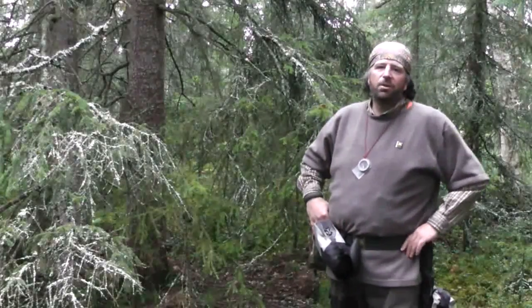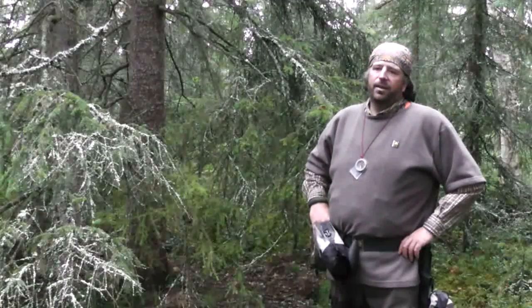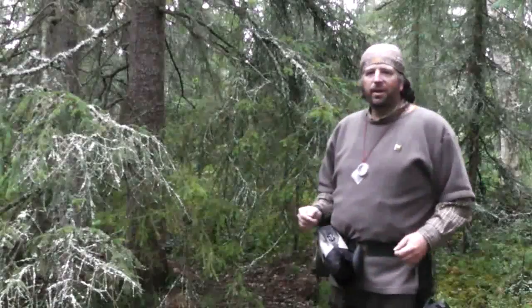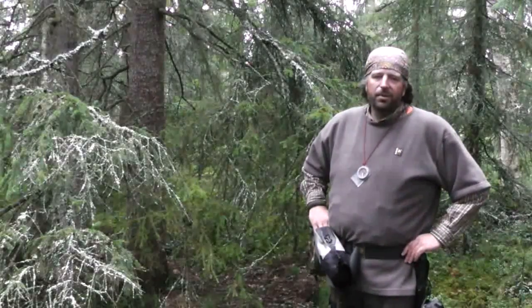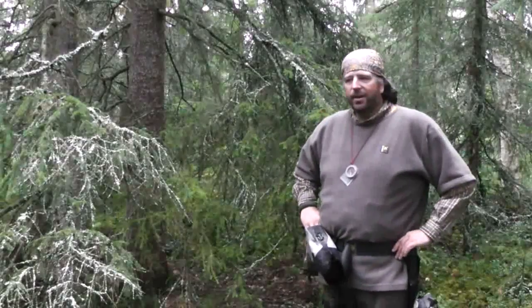During the course it had been horrible weather, it was raining and raining and raining. Which in itself is really interesting for a survival course. It gives you a lot of opportunities to tackle some real problems that you're having out in the wilderness. Today is nothing different really.